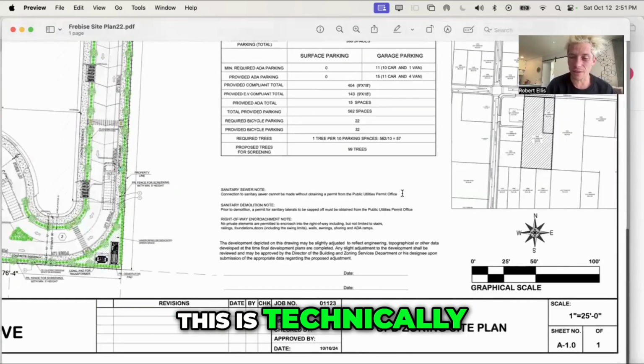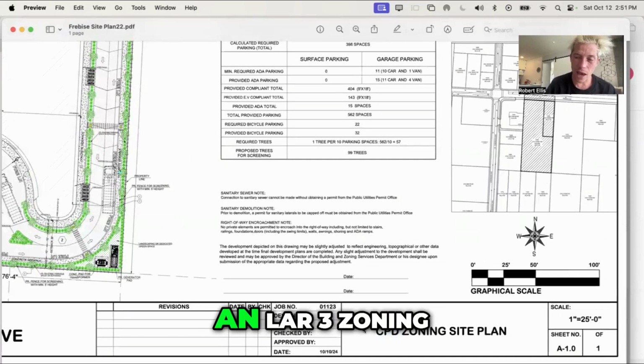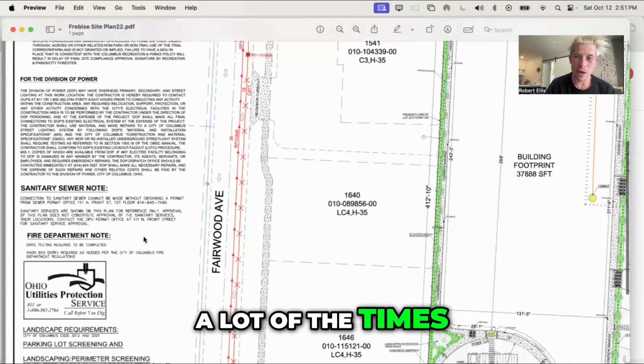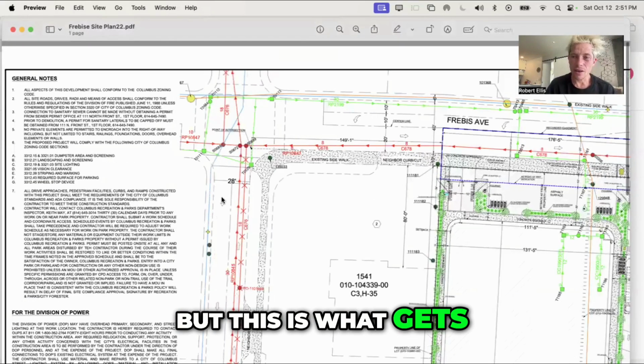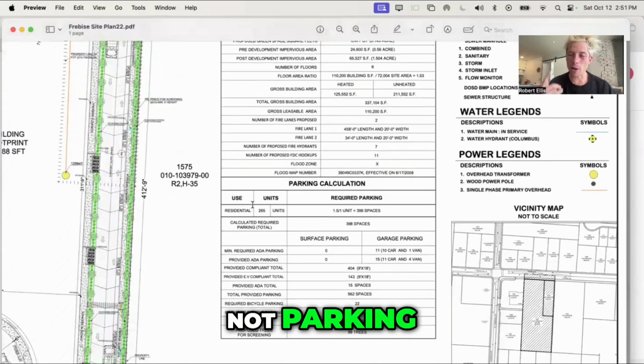Technically, we need to change this to an AR3 zoning site plan, an LAR3 zoning site plan. So these are the small revisions. We still use the same flight site plan a lot of the times, but this is what gets us to where we need to go. We're getting the parking studies done, not parking, but traffic studies.